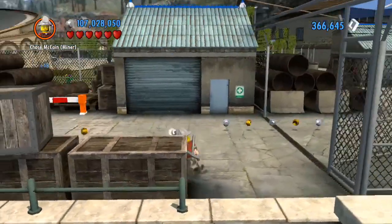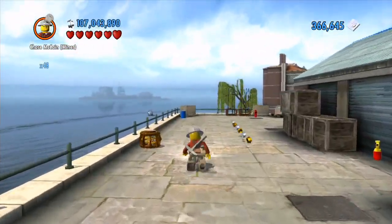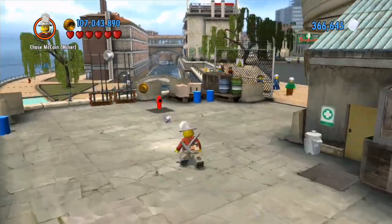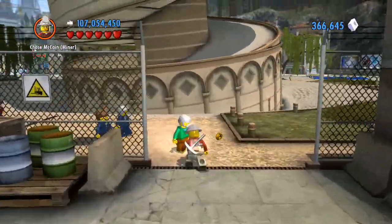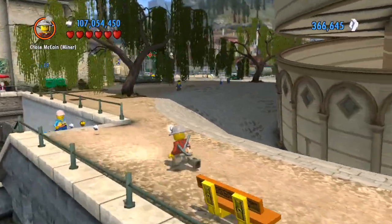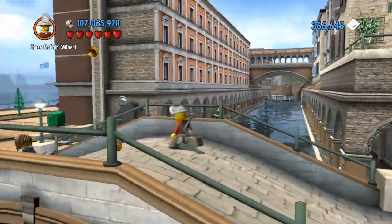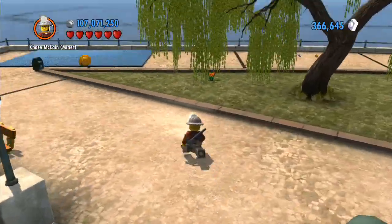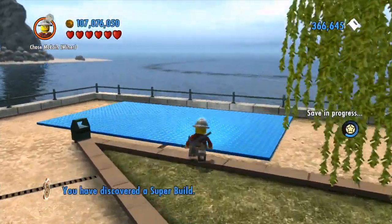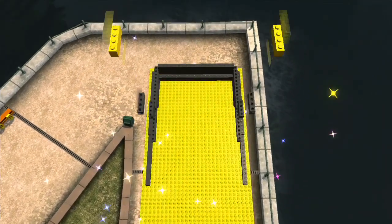Nothing important down there, but I like that little paddle boat that spawned there, so I just want to take a look at that. Hey! This is a pretty nice stunt ramp.